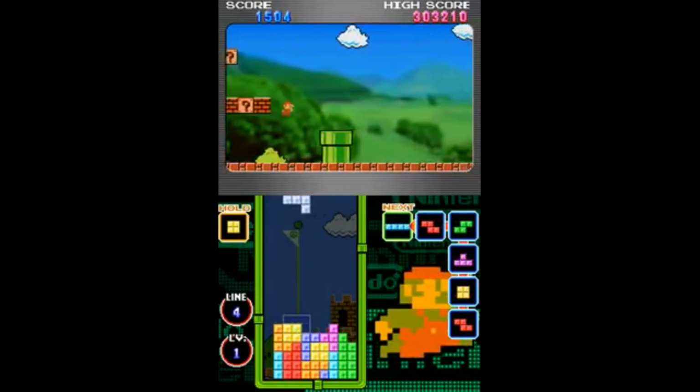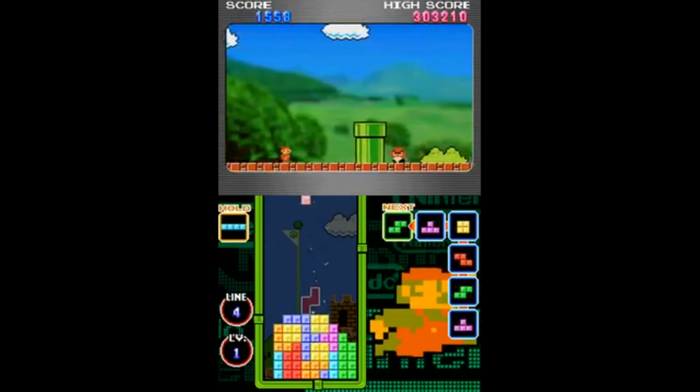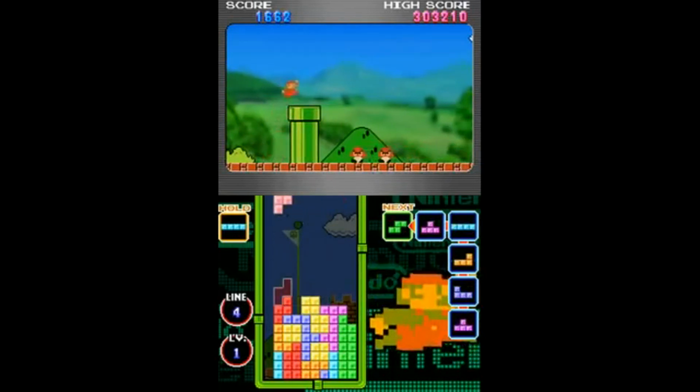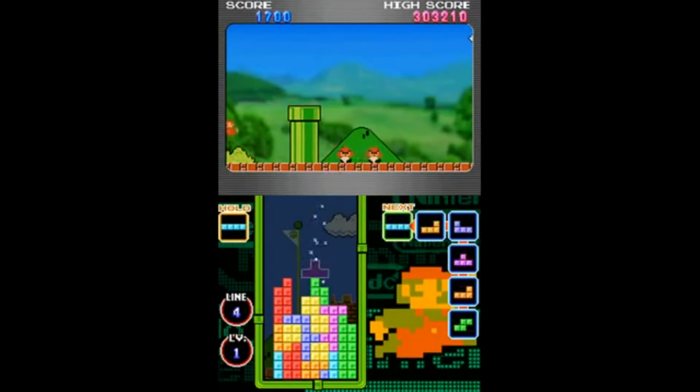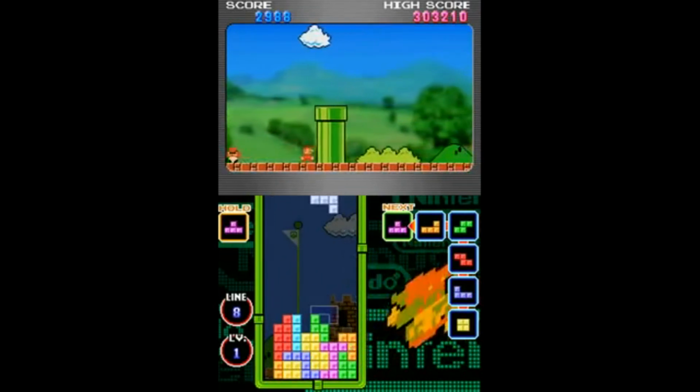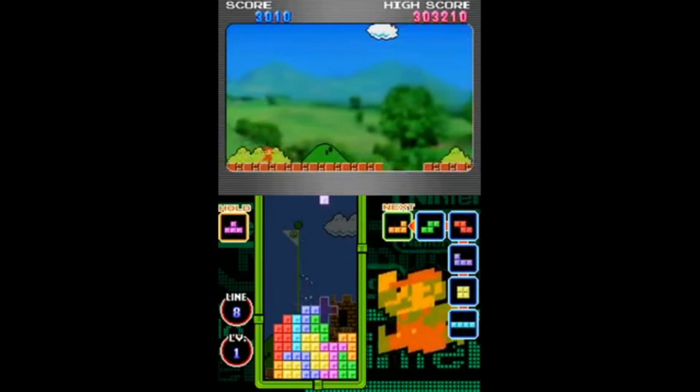But it wasn't just graphics they added. A variety of new modes, including Mission Mode, were introduced, giving more variety to gameplay. And because of this, many people still, to this day, claim that this version is the definitive way to play Tetris.